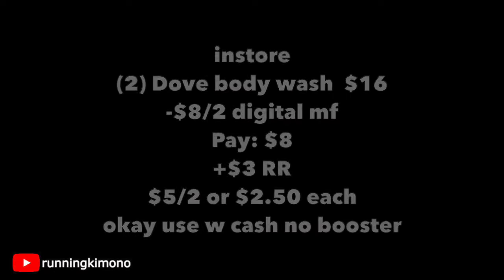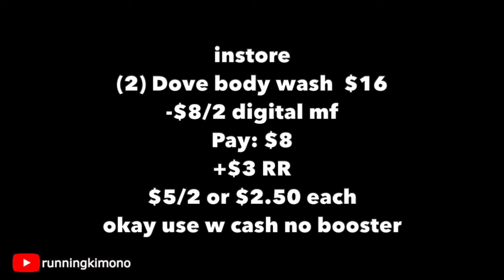Grabbing 2 of these body washes, either the men's or the women's, it's $16. Subtracting that digital coupon, you'll pay $8. Get back a $3 register reward, making it $5 for the 2 or $2.50 per body wash. And again, if you're doing this deal with no booster, yes, you can use Walgreens cash to pay down the balance to earn your register reward.